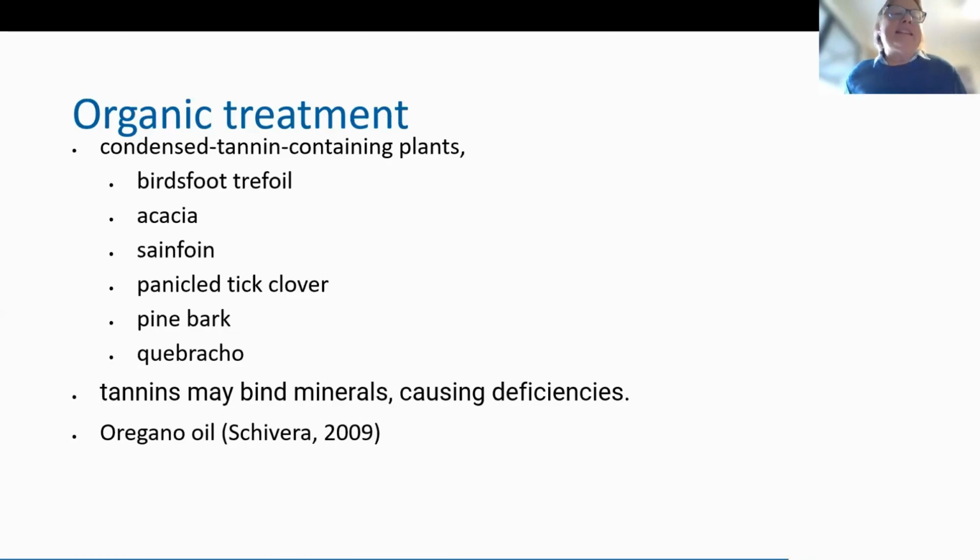The other thing is that tannins are generally meant to help as well. But the important thing to remember about tannins is that they also bind minerals, so you can get mineral deficiencies if you do use tannins. So no, I haven't, but there is a paper published on it, so I can find out a bit more about that reference if you want me to.